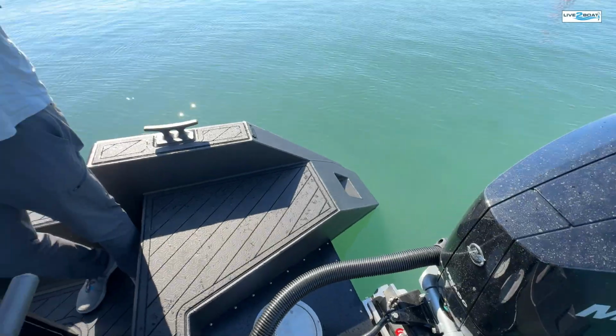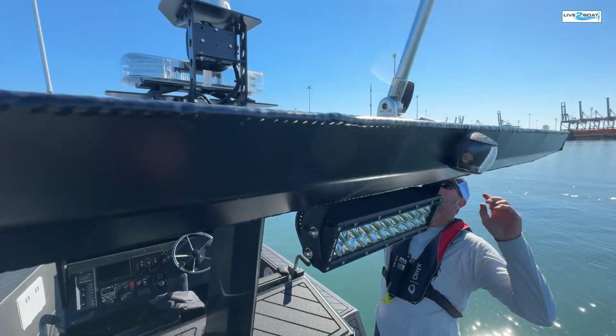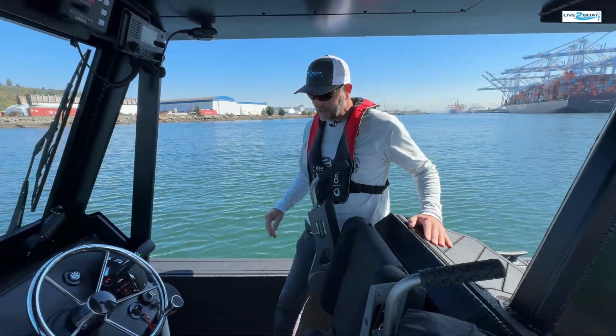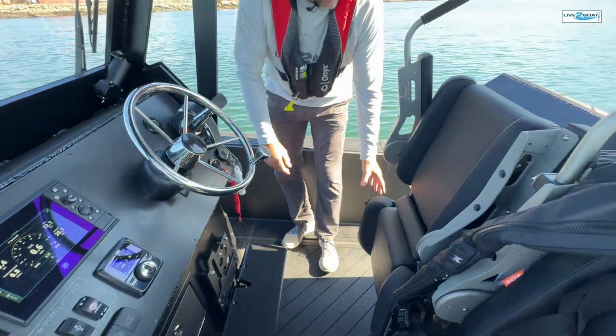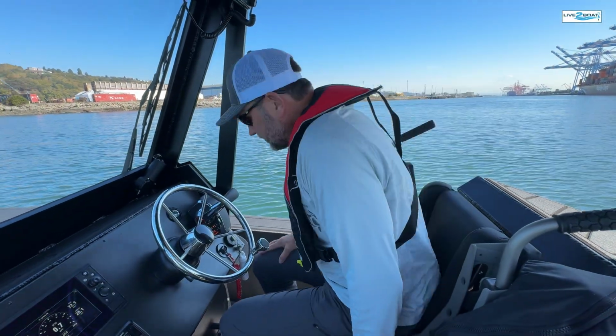And another LED spotlight here off the aft side of this hardtop, and this is set up with a FLIR camera as well. Let's jump into the helm station here now. Shock seats. You see we've got a nice foot pad here that we can actually change the elevation on as well. And we'll go ahead and pull that up right there. Jump into this helm position here.